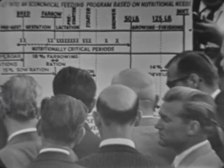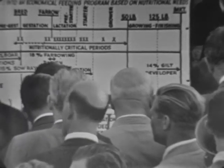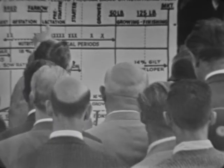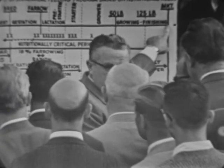Then the starter ration, then the grower ration, and then we have another grower, and then a finisher ration. And all total, it takes 532 pounds of feed to make a 200-pound market hog from birth to 200 pounds. These are scientifically balanced rations, the best we know how to build them. Very good.